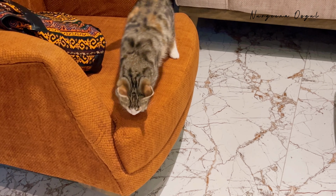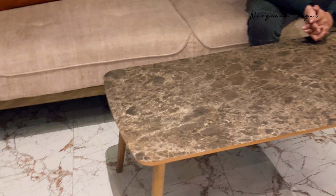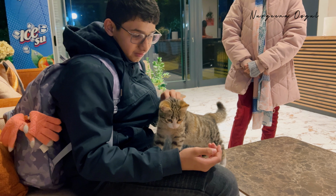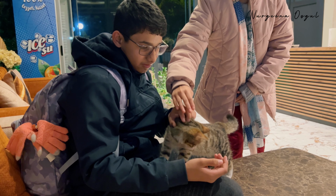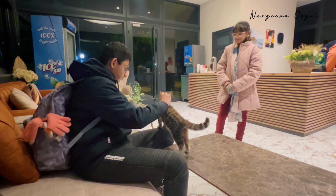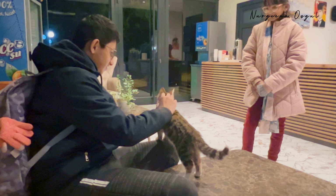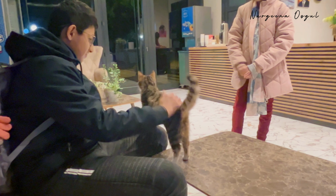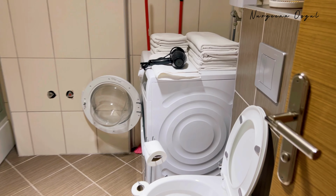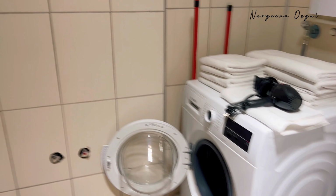And finally, we reached Antalya, and in our hotel, a cat welcomed us. Dear friends, now I'll show you a tour of our suite. But there are some special instructions that we need to follow.